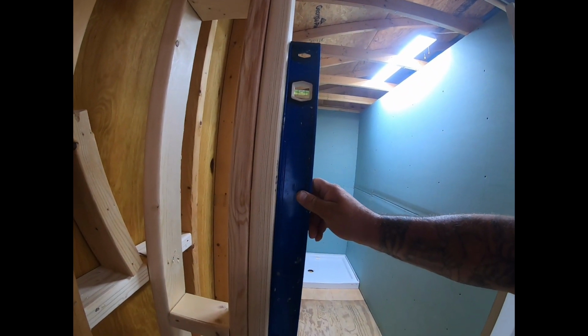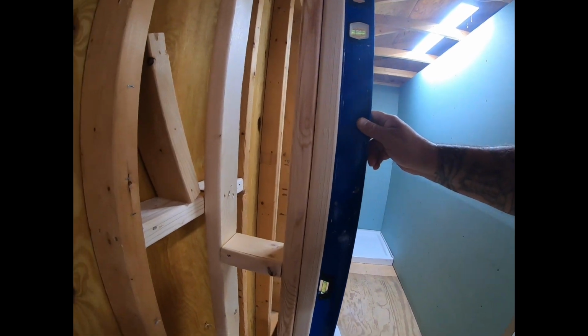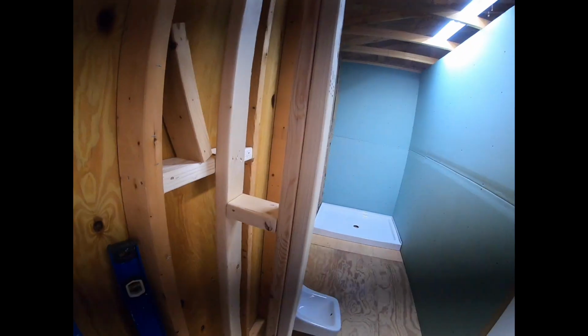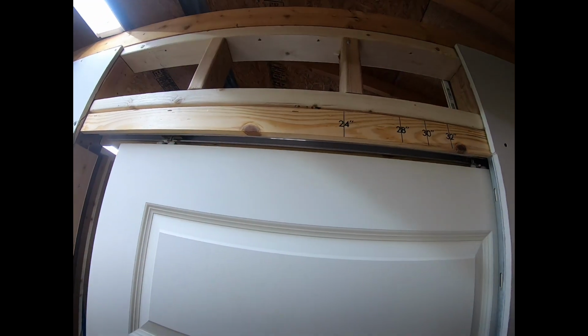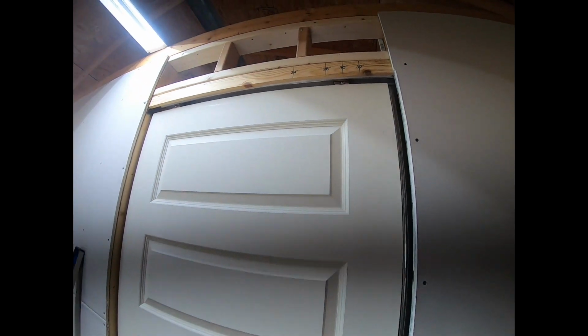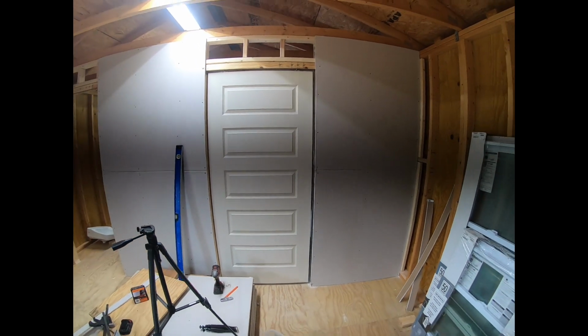It's a good thing we got to put some trim on that, because that was not plumb either. There's the door. Got it hung up there. It's coming right along.